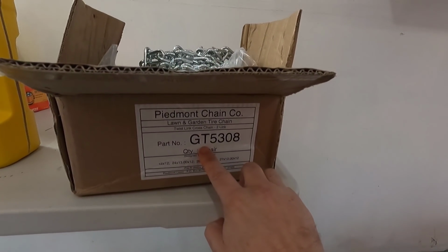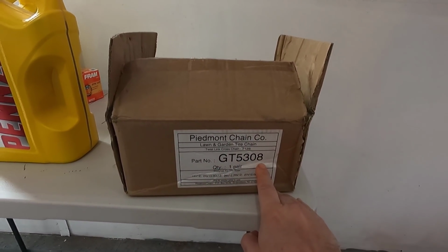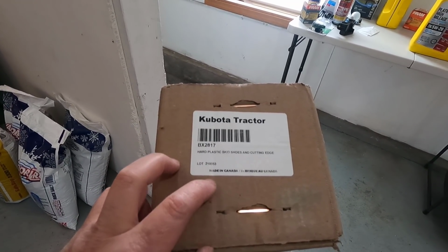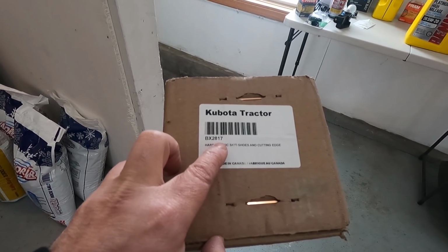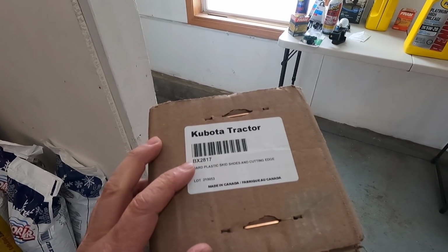Part number GT5308. If any of you guys out there has a Kubota with chains, let me know if you got the same part number. Just curious. And I also got another hard plastic skid shoes and cutting edge, DX2817. I wasn't expecting this. This is an additional one from the company, and this was at no charge.